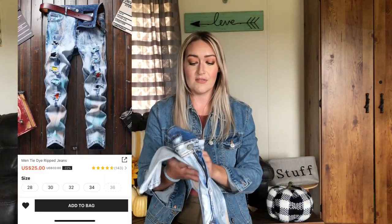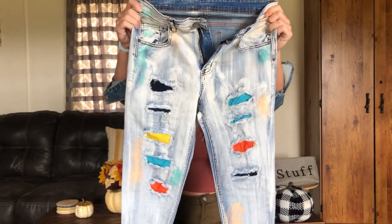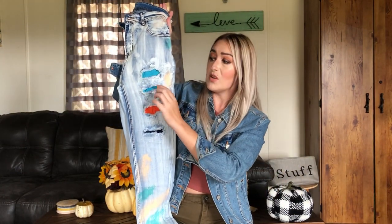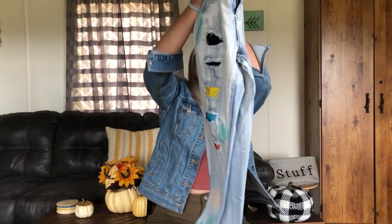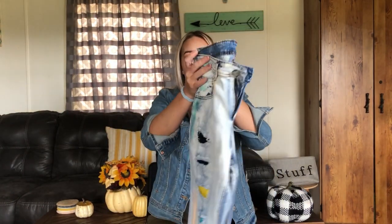And then last, we got these jeans, men's jeans, and they are really, really nice. He's a small guy. He's a size 28, so that's the size that we got. They have holes, but the holes are covered with colored patches, and then there is like spray paint or paint all over them, and they're incredibly nice. They're very nice, stretchy, good quality.